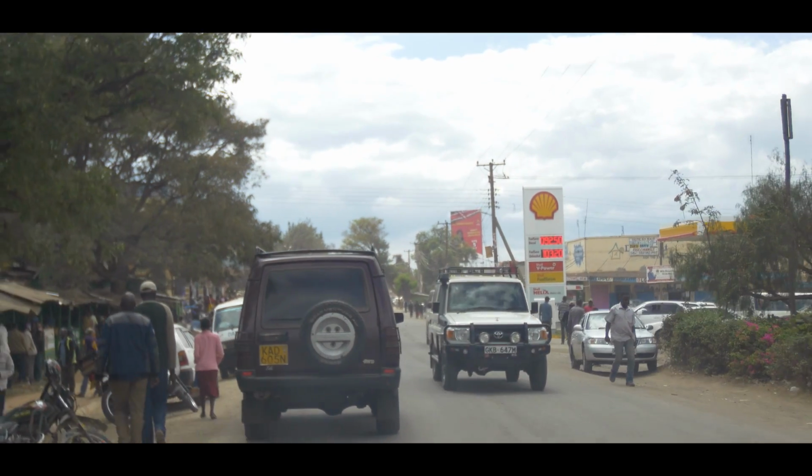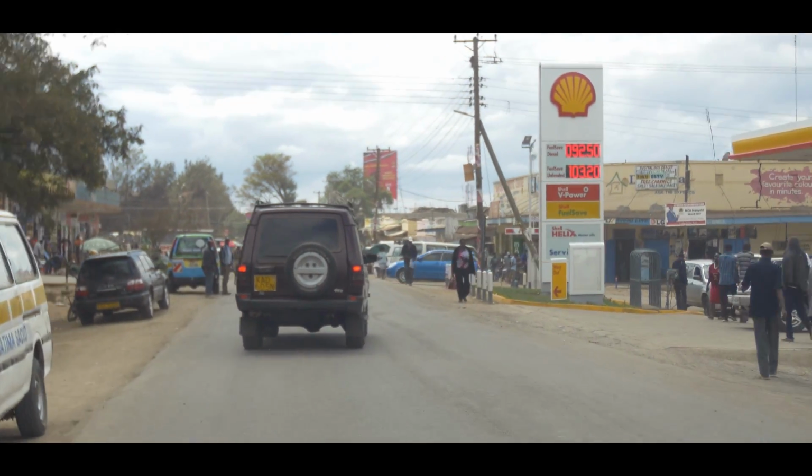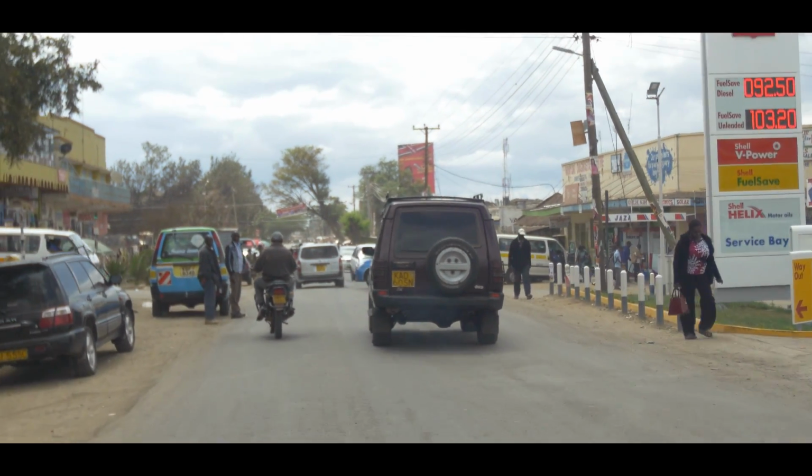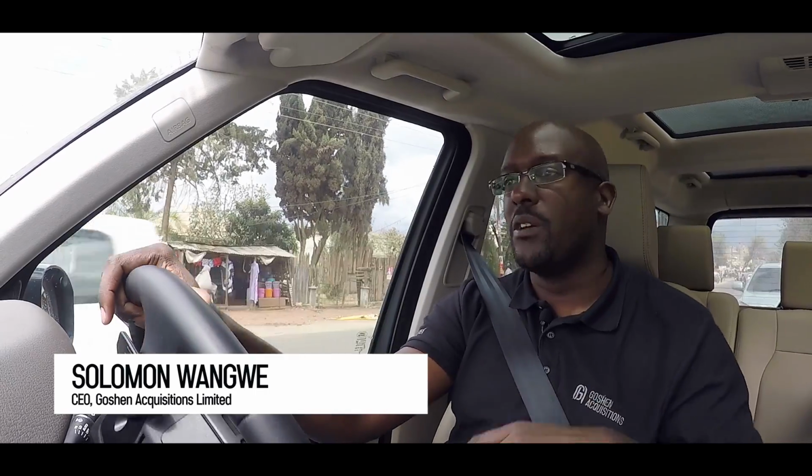So we just turned off the main Nanyuki Meru Road at the Total petrol stations in Nanyuki town. You can't miss them. There's two of them directly opposite each other. And you make a left down that road. It's the Nanyuki Rumuruti Road.